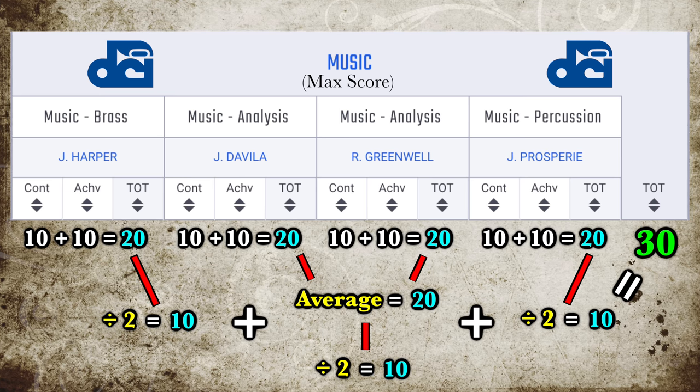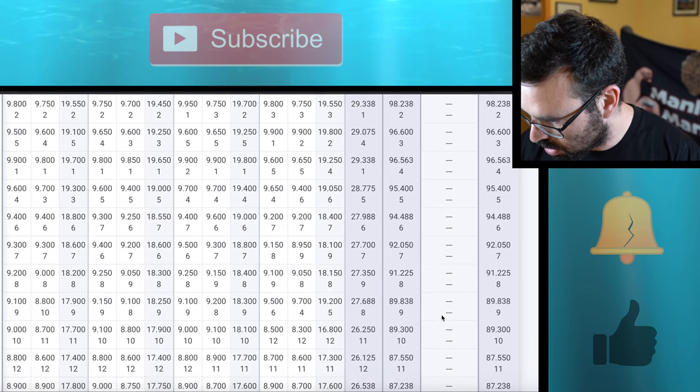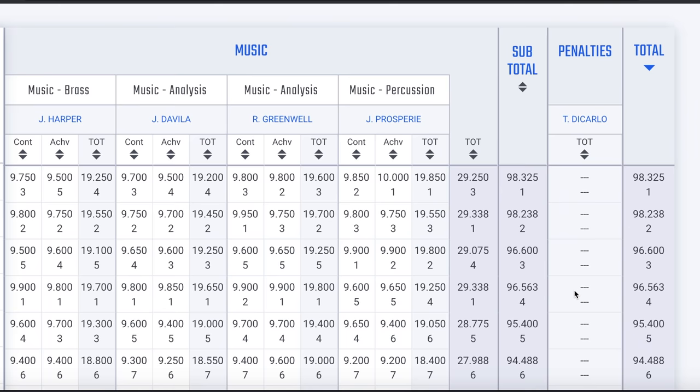Add all three of those together and you get a maximum of 30 points. And then you subtract any penalties. I don't think anybody got a penalty. That's very good. Good job, DCI Corps. And then you get your final score.